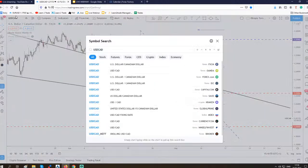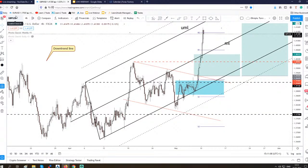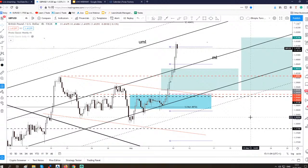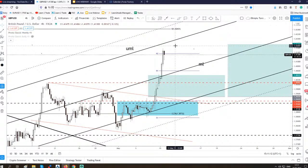Let's take a look again at the GBP versus US dollar, and I will talk soon about Bitcoin. Yeah, take a look here, guys. I've told you that we may still have only a temporary drop in the GBP versus US dollar, and I've told you that this pair could still increase and could approach and reach our second target, guys.